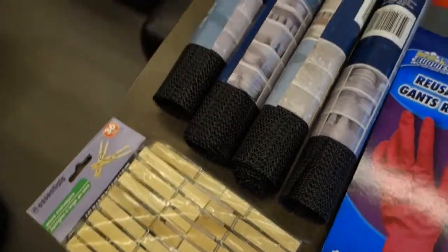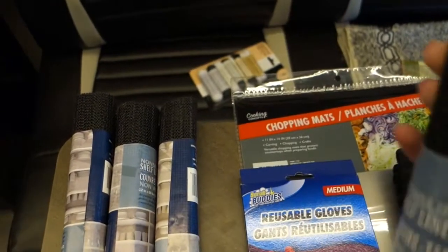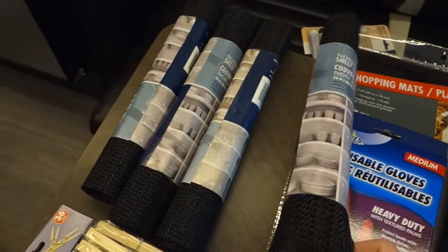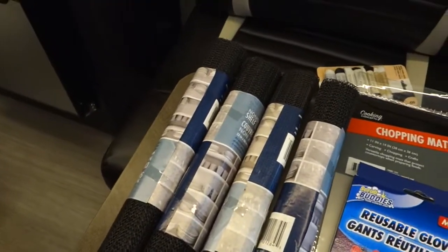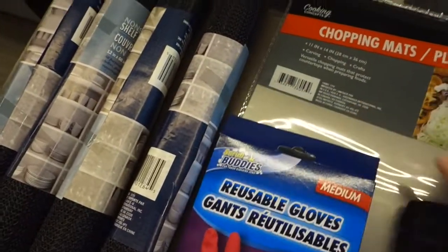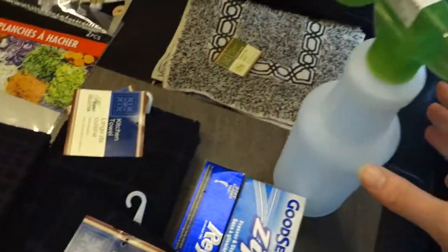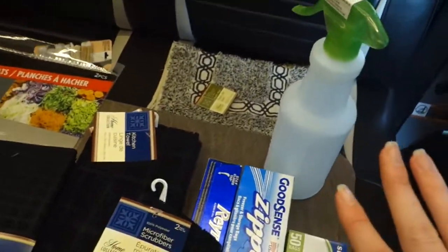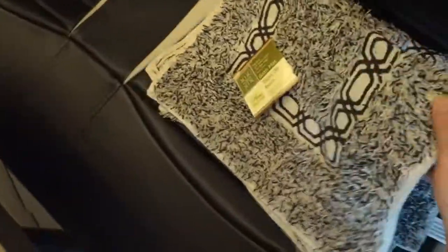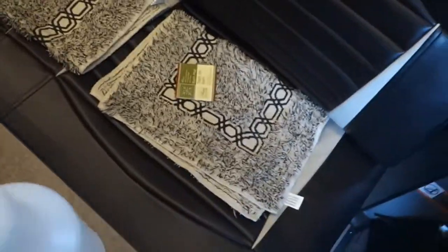These are clothespins. And these, I actually line my drawers with because it helps with slipping and it helps keep everything in line. And then cleaning gloves, and then these are chopping mats. So I just bought whatever they had there. I'll still get more stuff, but this is just what I got on my first haul to start with my RV. And then these are some mats, so I'm probably going to put these by the door.